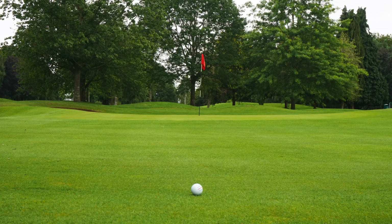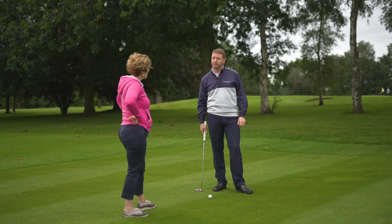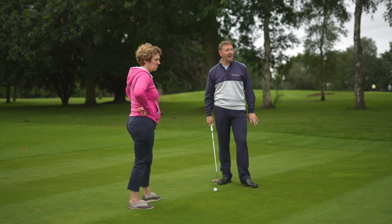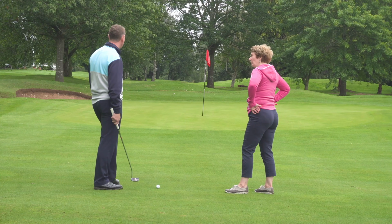Right. Now, I'm a few strides off the green from here. Why do you think I've chosen a putter from here? Well, I think it's because it's more reliable, isn't it? More predictable. But look what we're putting over. This is one of the nicest fringes I think I've ever seen. So there's no reason why I can't use my putter from it.